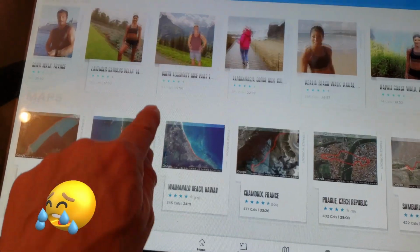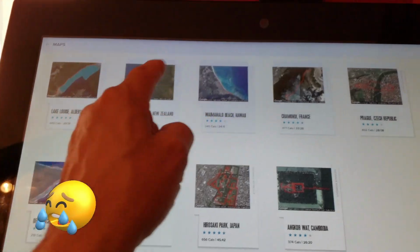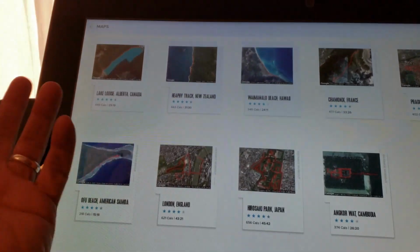Why do I say 17? Because you've got maps here. These are maps. If I say see more, it's about 10 maps. 1, 2, 3, 4, 5, 6, and then 4, 10. You've got 10 maps. Watch, you want to run in Alberta, Canada? Let's click on that. Let's say start workout, and let's see what it brings us to.